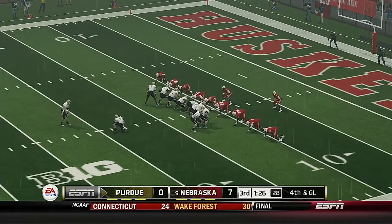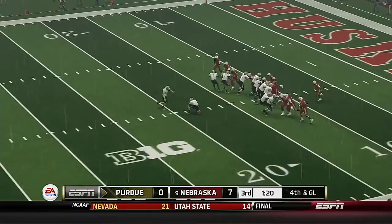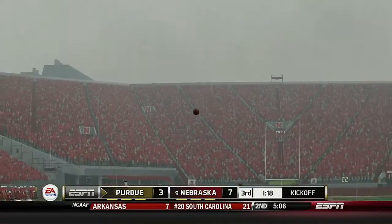This should be an easy field goal. Kicks away, and it is good. And you got to think they're pretty happy with holding them to a field goal right there.